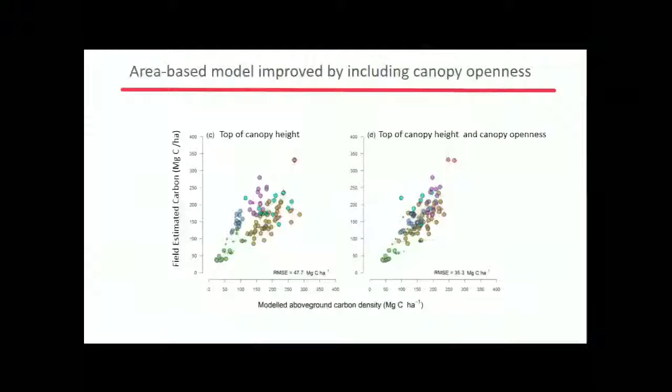And so it's quite a chunky triangular relationship. But if you start to put this canopy openness measurement in as well, so you're just putting a slice through the forest and measuring how many gaps there are, then you can narrow that relationship down. And the root mean square errors, that's the key thing here. 36 is the root mean square error of those estimates.